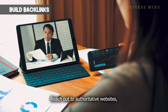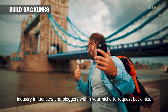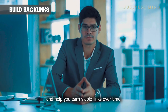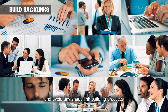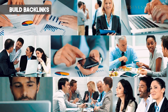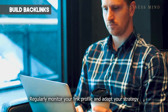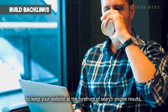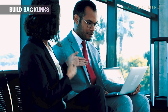Reach out to authoritative websites, industry influencers, and bloggers within your niche to request backlinks. Building relationships in your industry can help you earn valuable links over time. Ensure that your links come from reputable sources and avoid any shady link building practices that could harm your SEO efforts. Remember, building backlinks is an ongoing process. Regularly monitor your link profile and adapt your strategy to keep your website at the forefront of search engine results, driving more organic traffic and boosting your business.